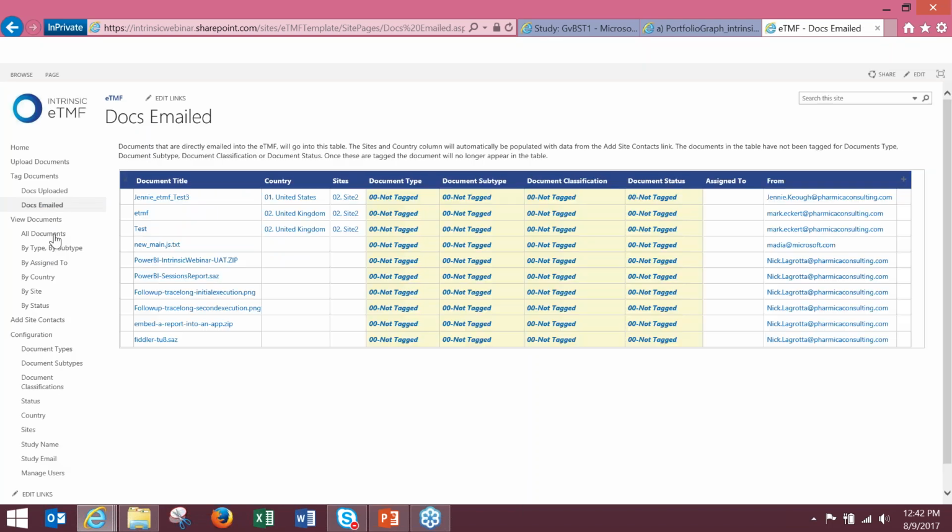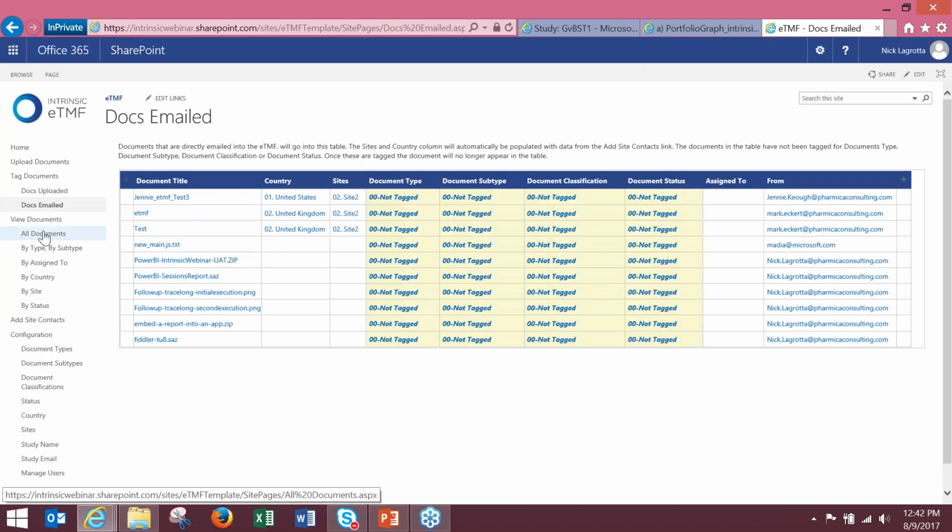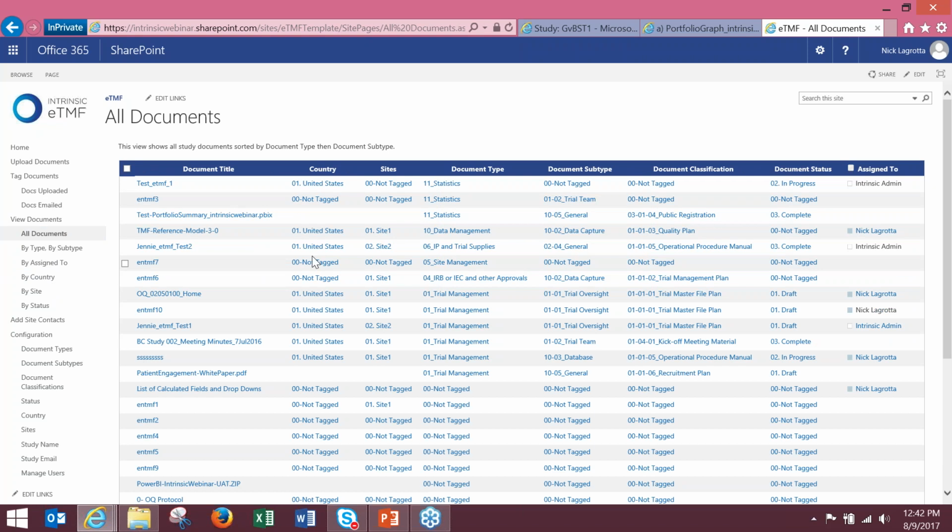After your documents are either uploaded or emailed and then tagged, you can view them in a variety of ways. You can view all documents at once. If I click on view all documents, you're going to see everything that's been tagged. You can view, sort, and filter just like you would with a SharePoint table or an Excel. It makes looking for something specific very easy.